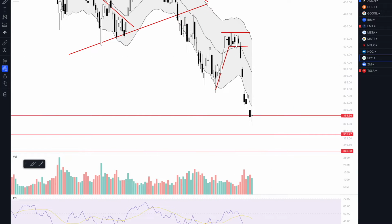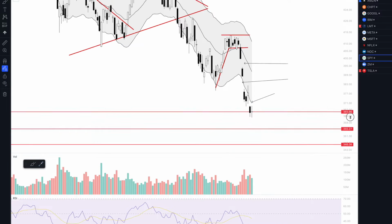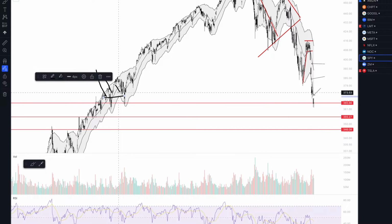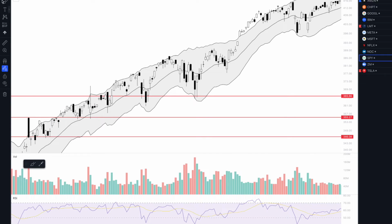Now, considering these massive gaps have come into place here, I am beginning to expect a short-term bounce from these support levels. So we are currently holding the 365 level on the daily time frame right now, and if we can see back into the past, this level has been a key support and resistance. If I just delete my drawings real quick, so we can see that it was a demand zone here.